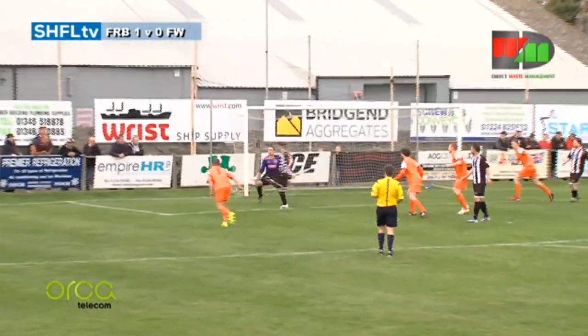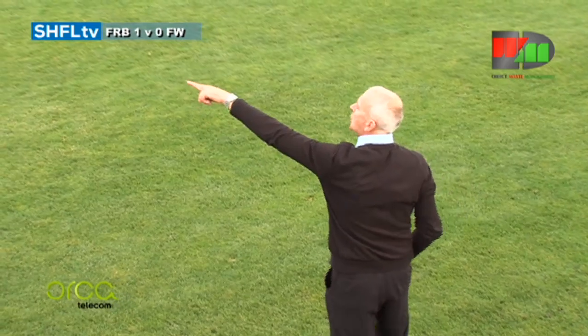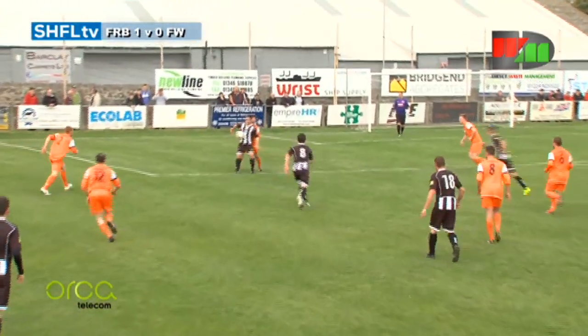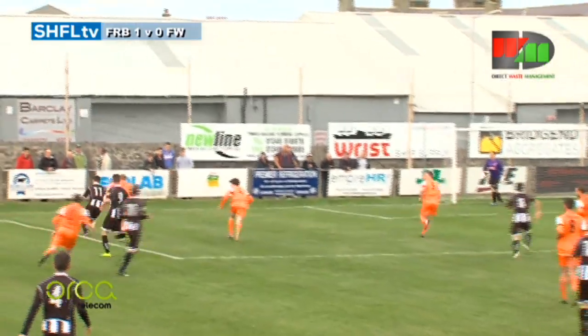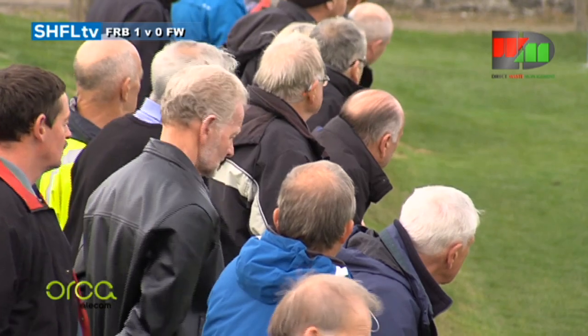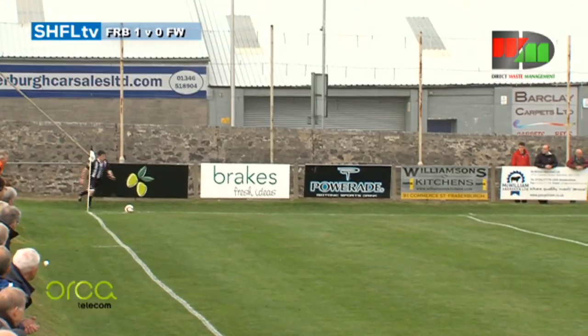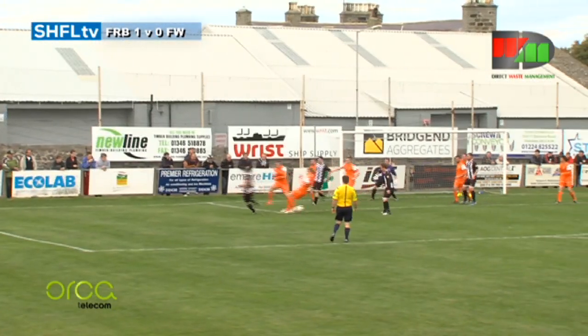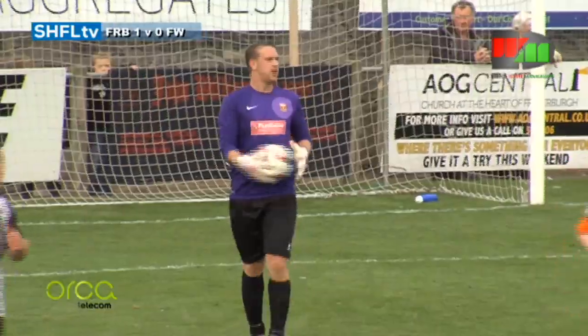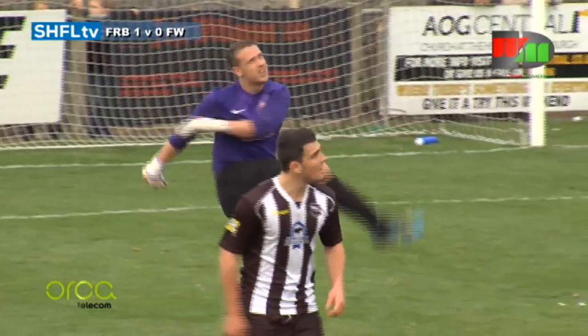This time near post. Oh, met well by Willie West, and Richard Munro just had to stand up and make the save. Kelly. Barbour does well to turn his man and win another corner. This time taken towards the near post. It'll fall to Johnston, and he shoots straight at the purple jersey of Richard Munro.